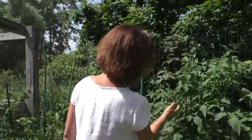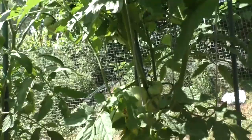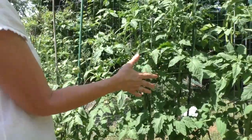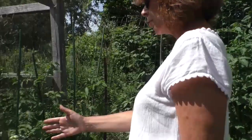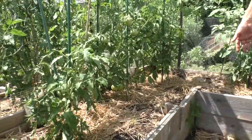And this is a German variety called Yoder's German, and I've got tomatoes inside here. There's some down here, some in the middle, and over here. This is like a gold orange type tomato. Big, juicy, delicious. And these are new. I haven't tried any of these yet, but they're coming along.